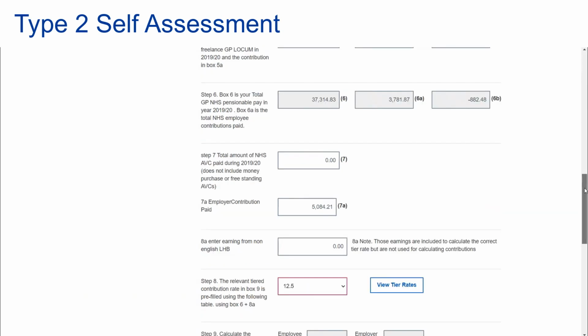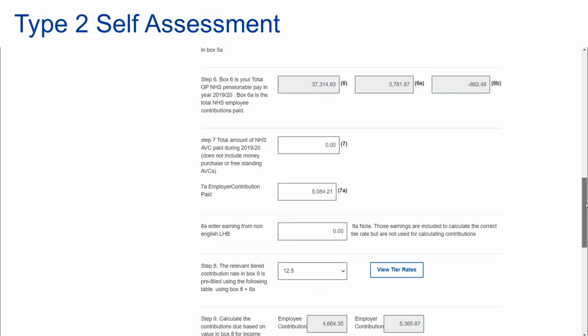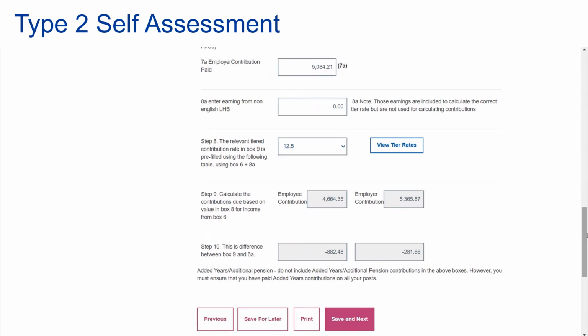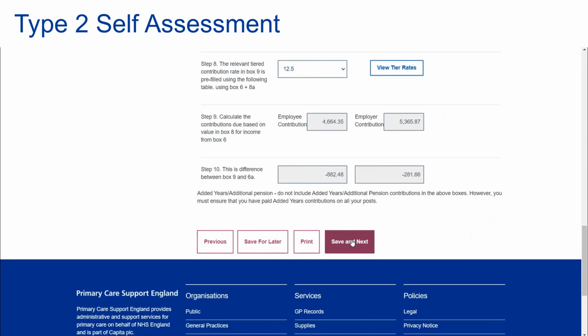And what you'll see here is that having selected that, then the calculation will update, and at the bottom of the form, I can see the total of the employee contributions that were due and the total of the employer contributions that were due, and the difference now between that and what has actually been paid. So we're going to save and next.